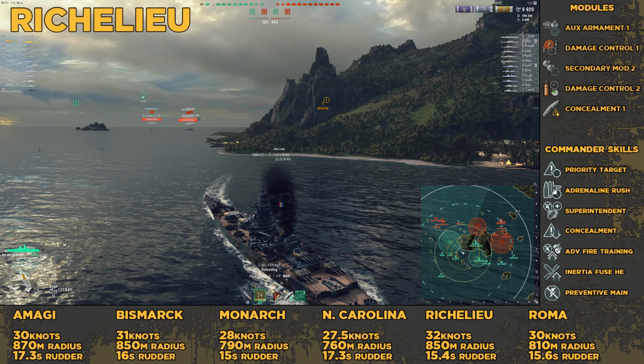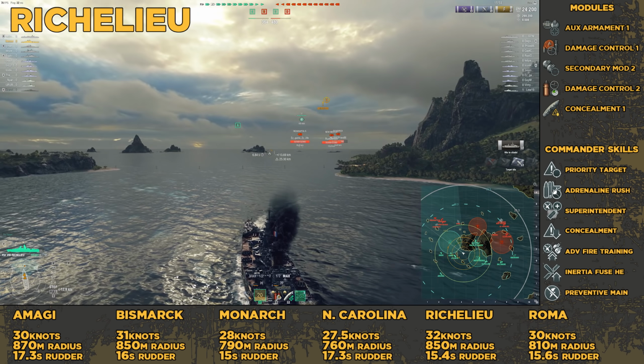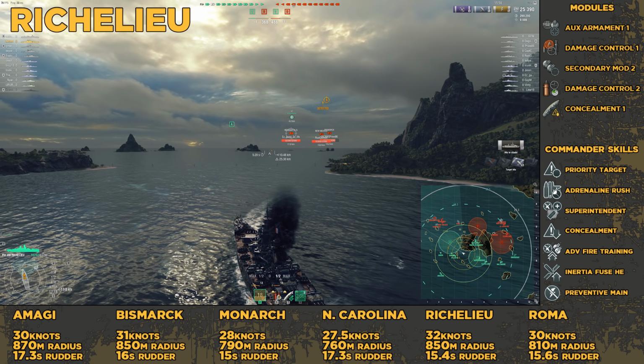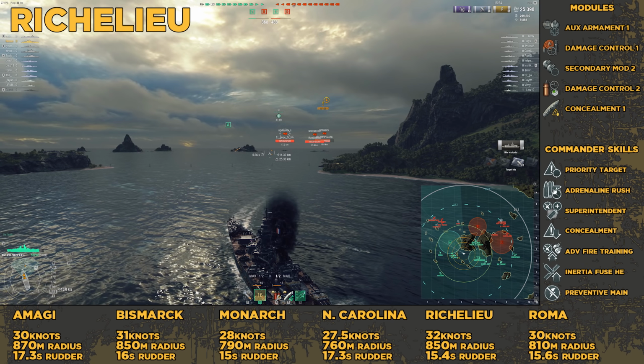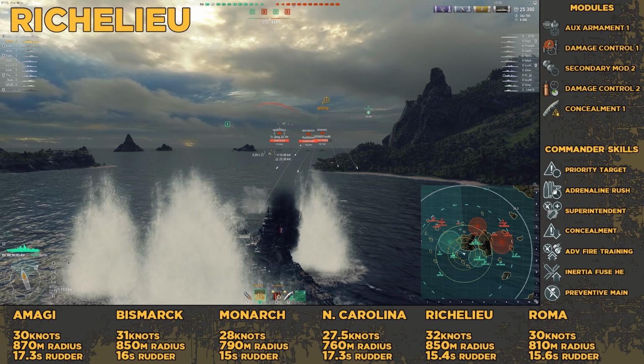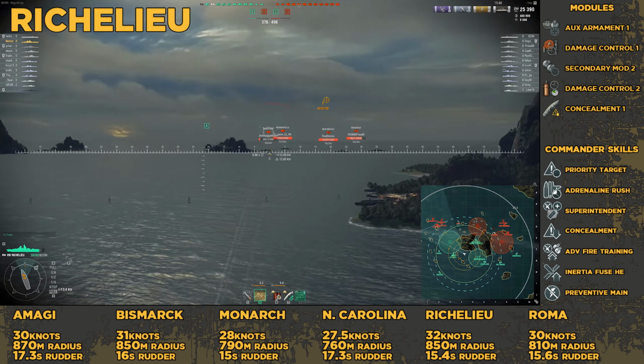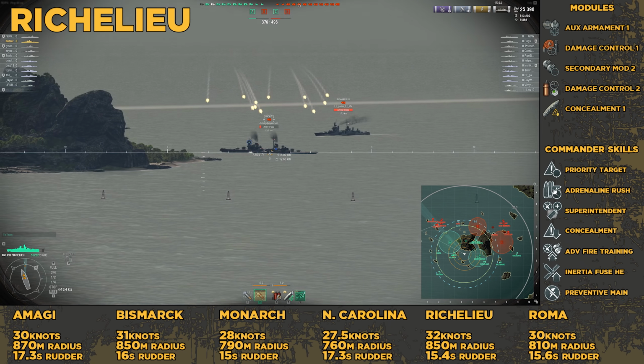27.5 is just plenty. The turn radius for the ships is very comparable, with the North Carolina being the most tight at 760 meters, and the Amagi, no surprise there, at 870 meter turn radius. The rudders are pretty responsive. They're within 2 seconds of each other.